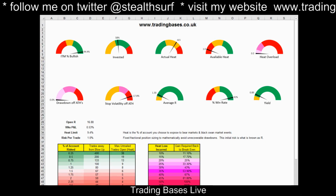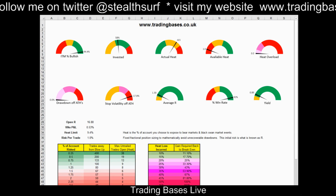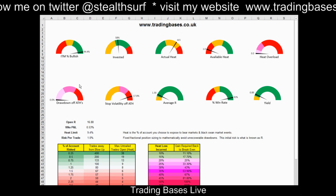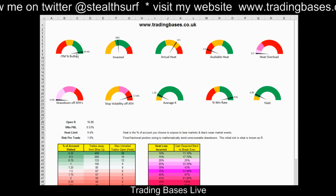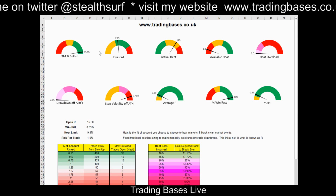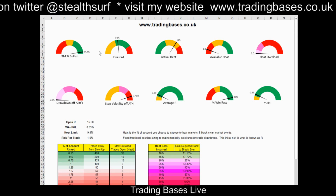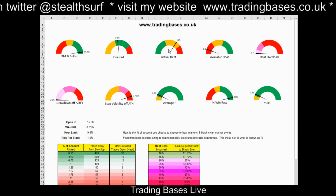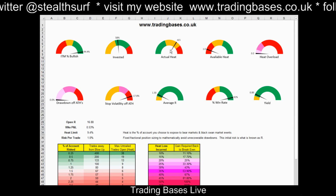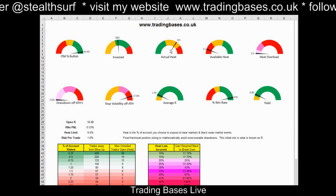Okay, quick portfolio update, I suppose, is the best way to call it. So let's just run through the dashboard. Index trend model, virtually 100% bullish, giving me virtually 10R heat on account to play with. Actual heat, just ignore this at the moment because I've still got a couple of adds to put in this account. I'm going to catch up with it over the holiday.